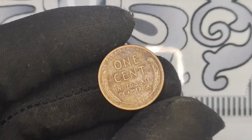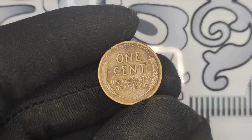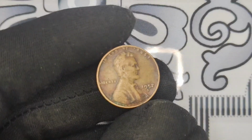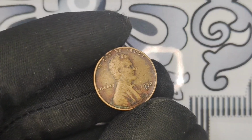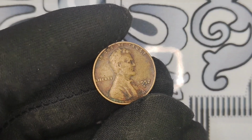The Lincoln penny, also known as the Lincoln wheat cent, was first introduced in 1909. It's an iconic piece of American history, featuring President Abraham Lincoln on the obverse and 2 stalks of wheat on the reverse. The 1952 penny, minted in San Francisco, is a standout in the series due to its relatively low mintage and potential for high value.